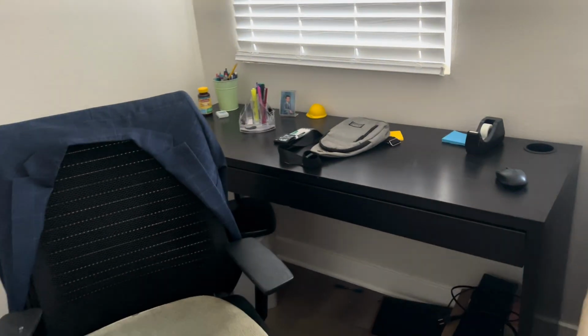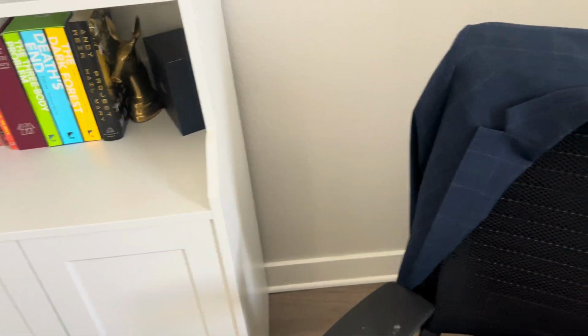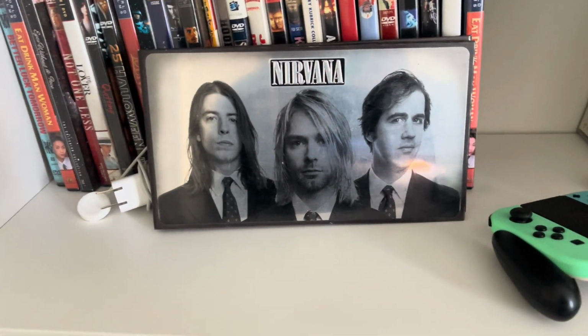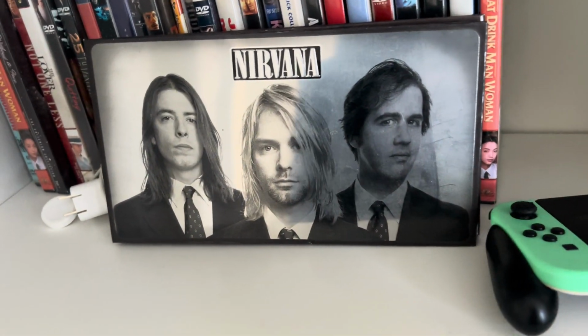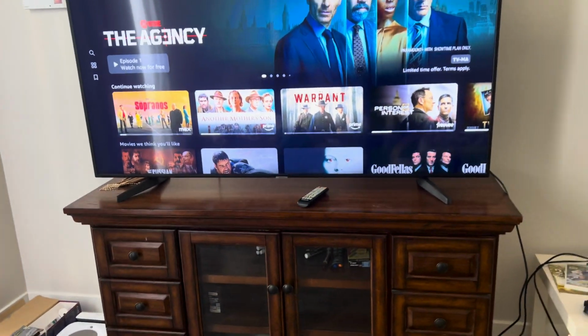But yeah, here's kind of my setup. This is my work desk for the time period I was working from home for a little bit. Here's my business jacket. It's some of my displays. Nirvana. Gosh darn, you make noise. Does make noise, huh? The Sopranos, definitely top TV show of all time.